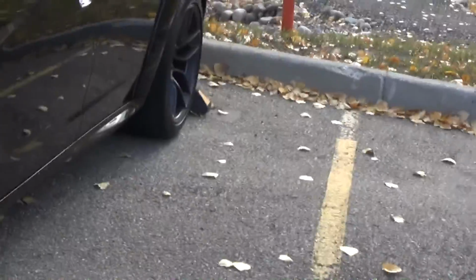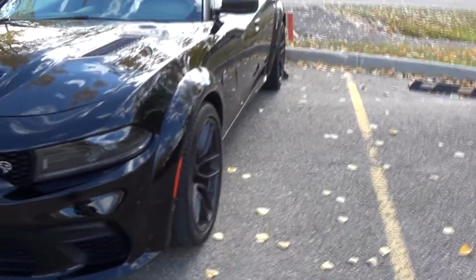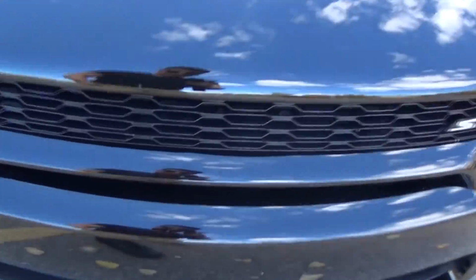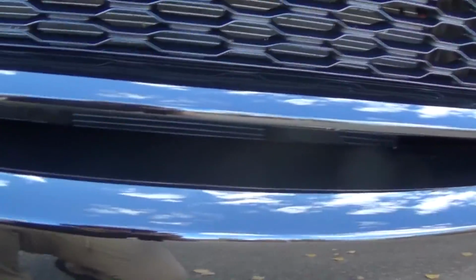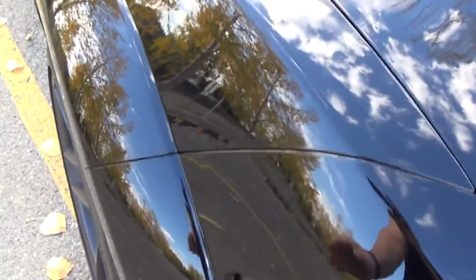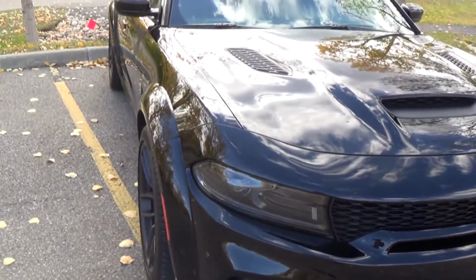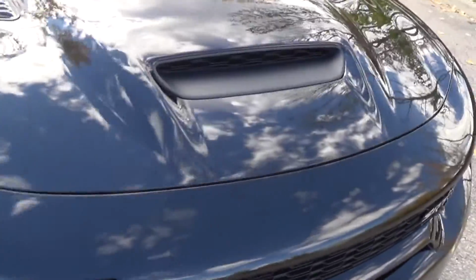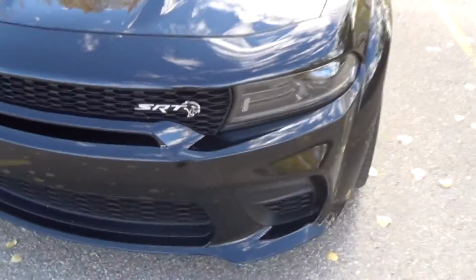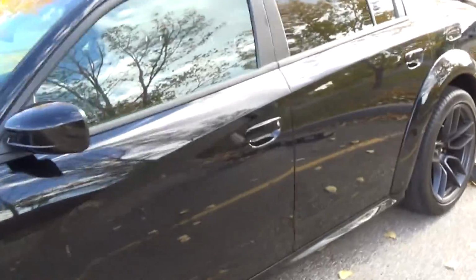Like I said, I really love the styling of this Hellcat, this wide body. It really takes it up another level from the base Chargers. The design has little details like the nail saw grill, which I really love. The black headlights. Just look how wide those stick out. It really gives it that nice aggressive look. You've got this massive hood scoop, fully functional. Overall, I think the styling of this car just looks amazing. So aggressive.